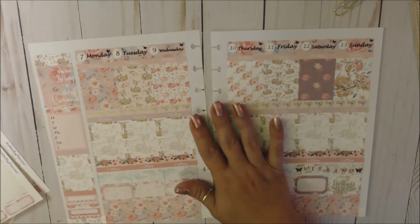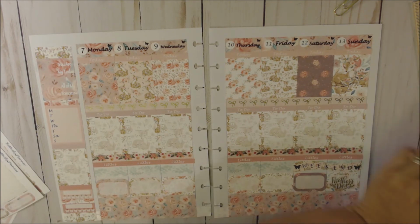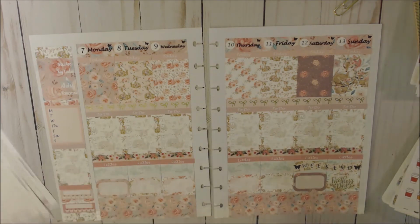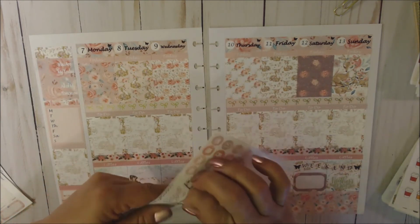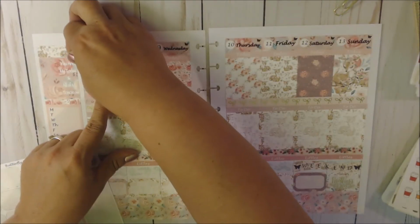Okay, so as far as Monday, I do need to put a Coffee Monday sticker to start my week. And then we do, where did those go? Shoot. Well, I'm going to use the coffee cup from the kit, which is this beautiful little thing with the butterfly in it. So I'm just going to place that right here.